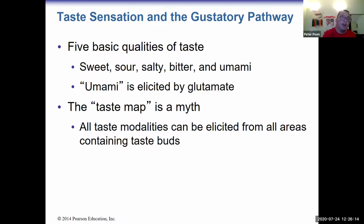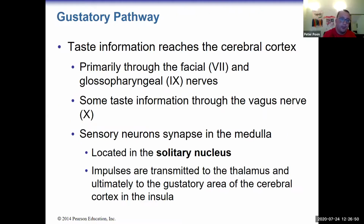There are five basic qualities of taste: sweet, sour, bitter, salty, and umami. Umami is the taste of meat, a meaty flavor. The taste map, I'm sure you guys probably saw it in your middle school or high school textbooks, but that taste map is actually not real. You can taste all the different tastes from anywhere on your tongue, whether the back or the front. Don't worry about the gustatory pathway.